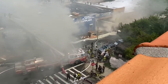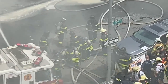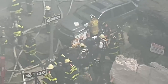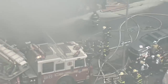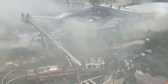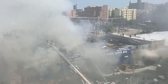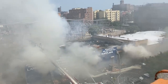They're setting up a multiversal, down in the center of your screen, right down there. Very hard to see, but that's the command post. Looks like they got one hole towards the back. Right now, it's still, that I know of, a second alarm.